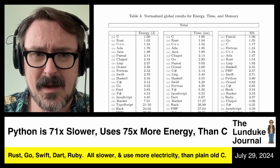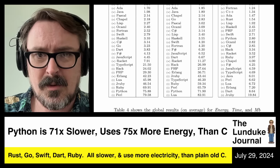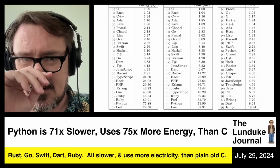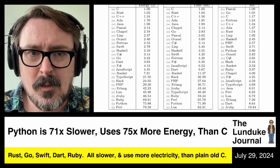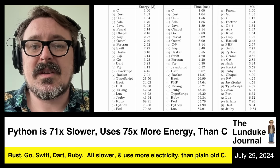But what really blew my mind was, let's look at the performance here. And if you scroll down the list, for those of you listening to the audio podcast, go check out the video version so you can see the list, or bring up the PDF here. Lua, of all the languages tested, was the slowest.